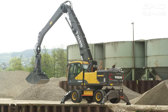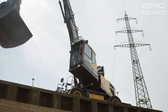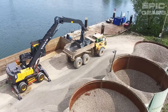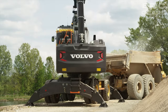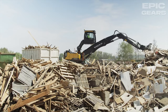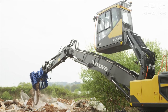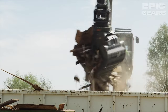The Volvo EW240E Material Handler is a versatile machine designed for waste and recycling applications, material handling, and challenging work conditions. It is specifically built for tasks such as waste handling, scrap sorting, and recycling. With a reach of up to 12 meters and a maximum reach of 36 feet, 9 inches, it is ideal for medium-duty applications requiring optimum reach and visibility.